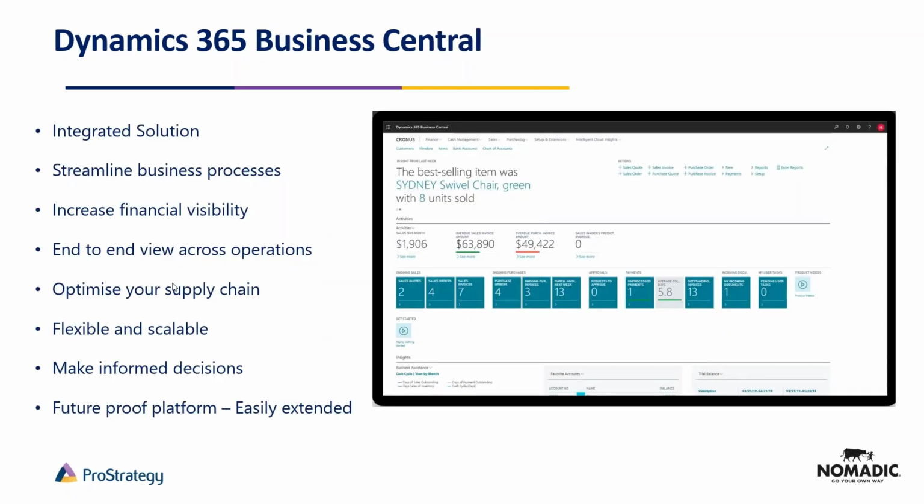Dynamics 365 Business Central is an integrated solution. It provides increased financial visibility across your operations. I suppose it does provide for you to grow. It is flexible and scalable, and it's also easily extended. And I'll talk a bit more about the use of extensions to extend the functionality within Business Central. But at the end of the day, it does help you to make more informed decisions about your business.